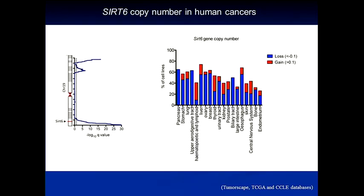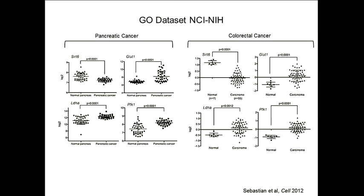Those that don't get rid of SIRT6 by deletion do so by downregulating SIRT6 at the level of expression. And here are two examples. This is from patient samples, not lines, from the GEO data set of the NCI. Here is pancreatic cancer. Here is colorectal cancer. You see a clear downregulation of SIRT6 compared to normal tissue, and concomitantly, in the same samples, you see upregulation of these glycolytic genes I mentioned before. So these cells are selectively downregulating SIRT6, and we believe it's because it gives them a metabolic advantage.